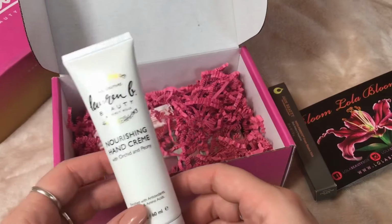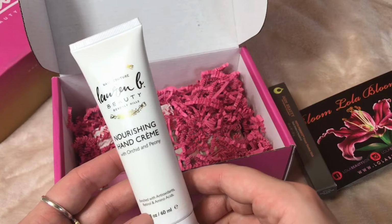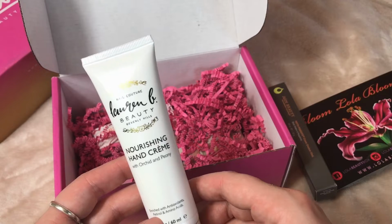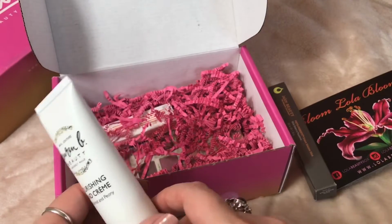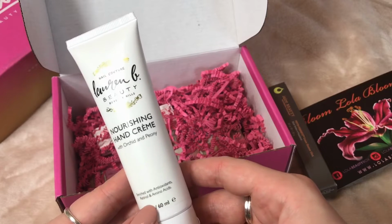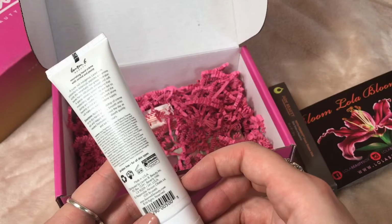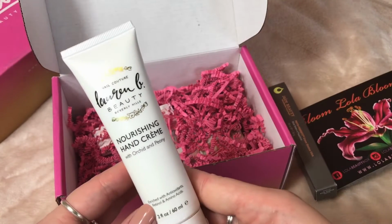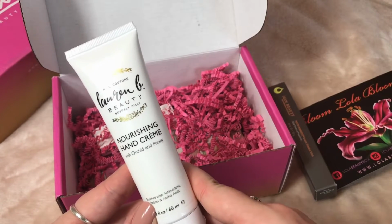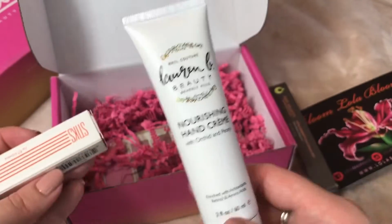All right, next thing in here is a nourishing hand cream with orchid and peony. I am not going to open this one up just because I have like 3 hand creams that I'm using at the moment, but it does say that it's enriched with antioxidants, retinol, and amino acids. So this might be a really good hand cream. If any one of you guys has had this or used this hand cream in the past, let me know in the comments down below. I would love to know if it's any good.